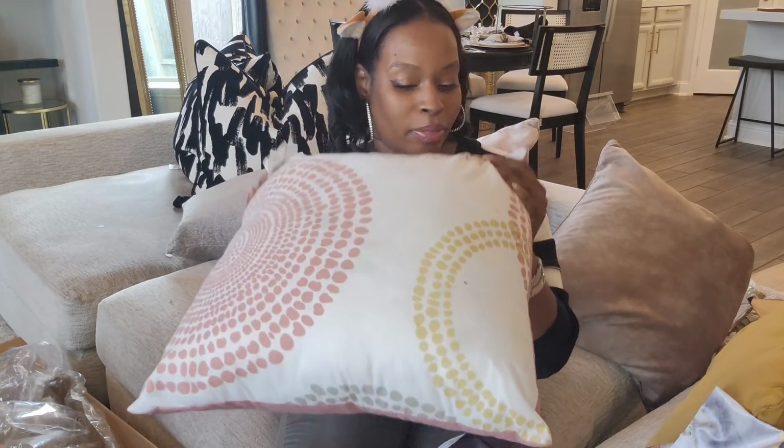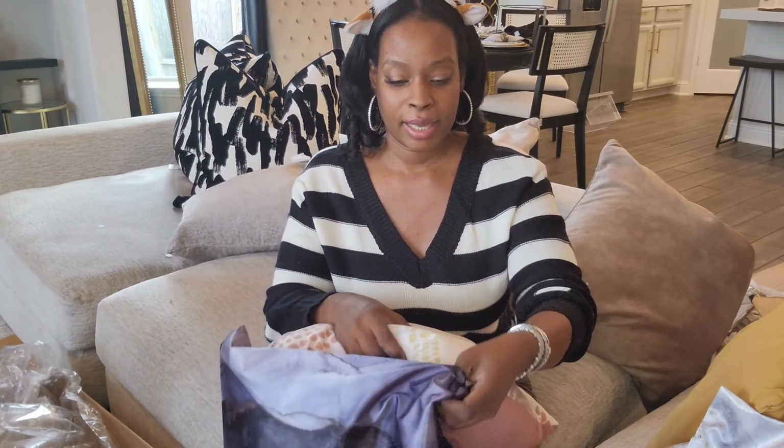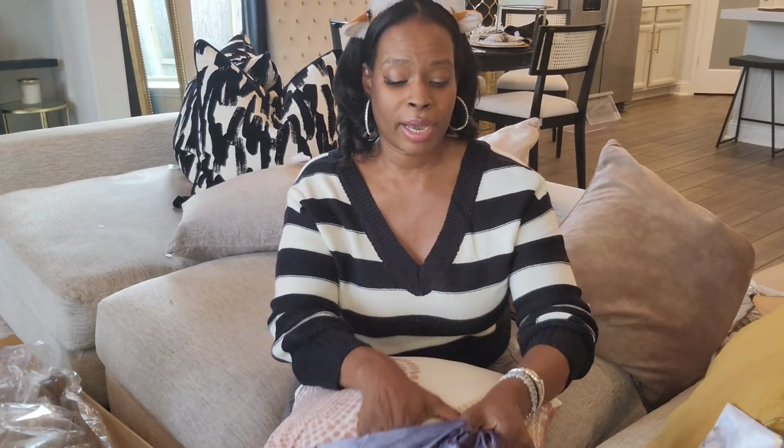So here is one of the pillows that I am not using from one of my comforter sets. And I'm just gonna go ahead, pop it right on in. The opening is very small, so you have to be careful. Just take your time here.